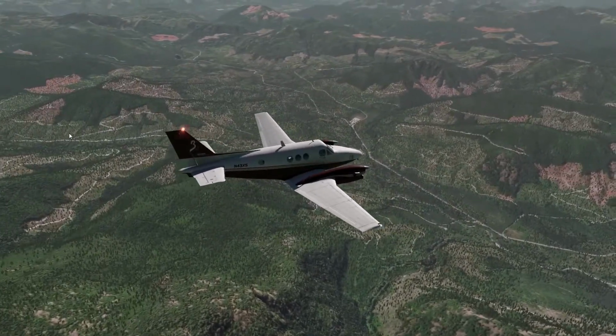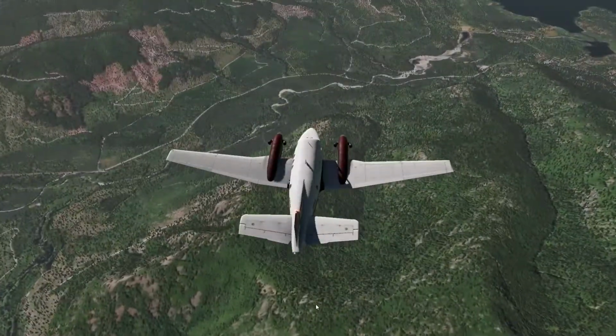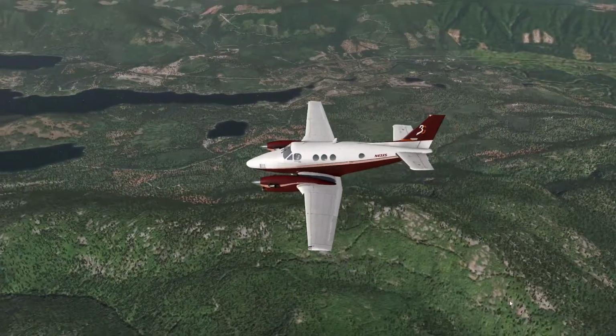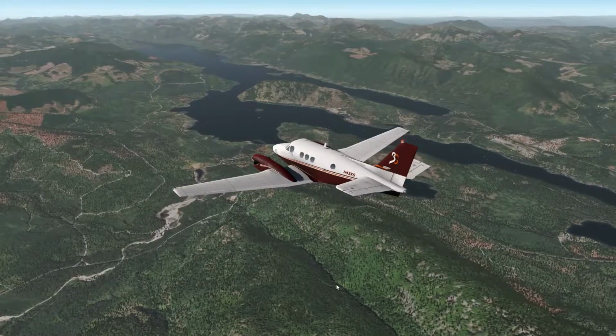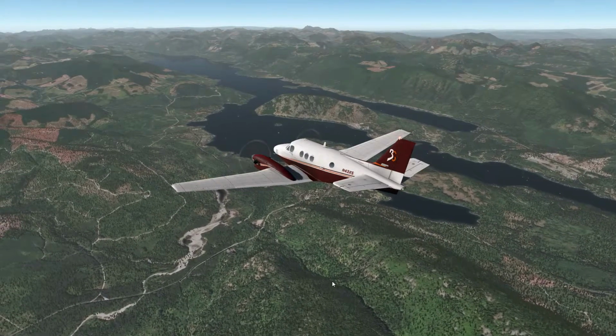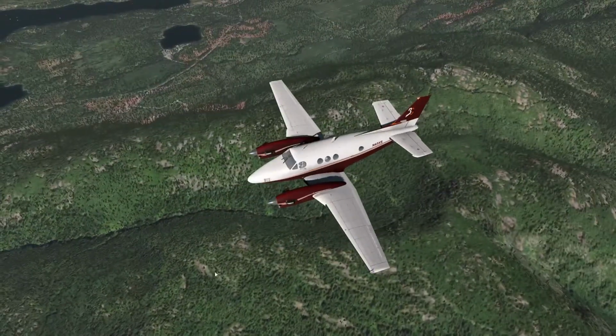All these logging roads through kind of the Cowichan Valley, I guess, around here. To Lake Cowichan. Huge. Absolutely huge.